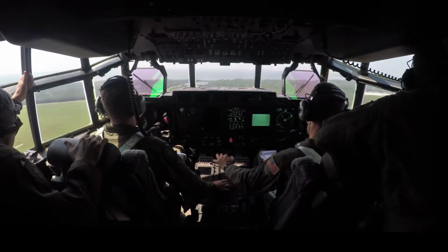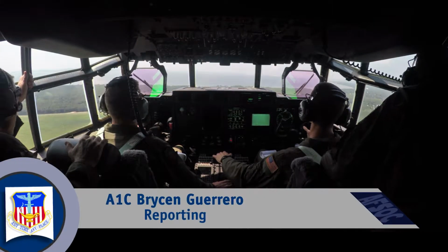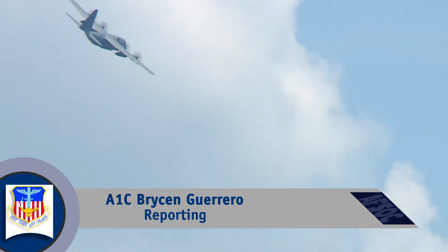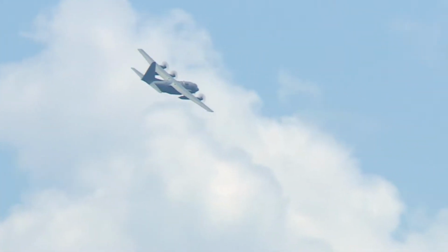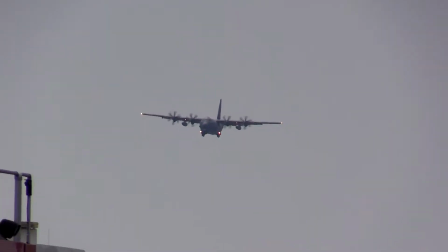The first AC-130J Ghostrider gunship arrived at Hurlburt Field for flight trials. Lieutenant Colonel Brett DeAngelis is in charge of testing the aircraft. It's amazing. AC-130s have a tremendous heritage and legacy throughout the Department of Defense, and it's an incredible opportunity to be able to continue to build on that with a new airplane and all the great people and work that's being done for it, so I'm very excited.